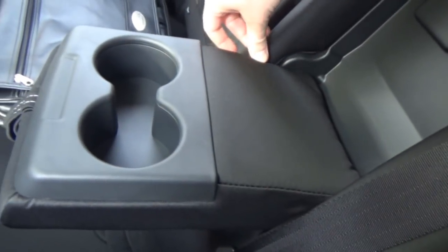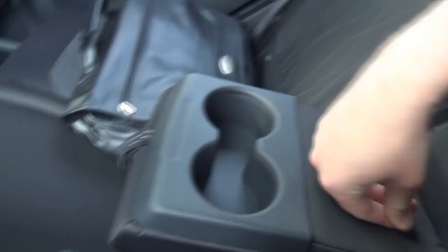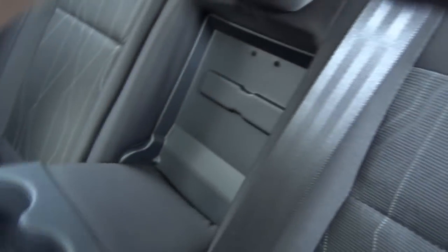A nice thing about the back too is there's actually a three-prong power outlet back here. And this does have a fold-down armrest with two cup holders. Armrest is at pretty decent height, I guess. The cup holder plastic might get in the way of comfort. Here's the padded area. But it is what it is.